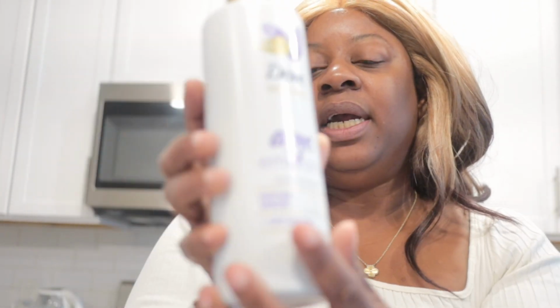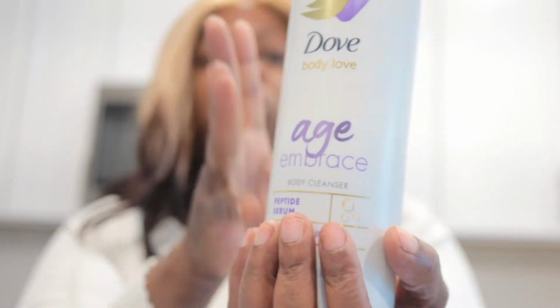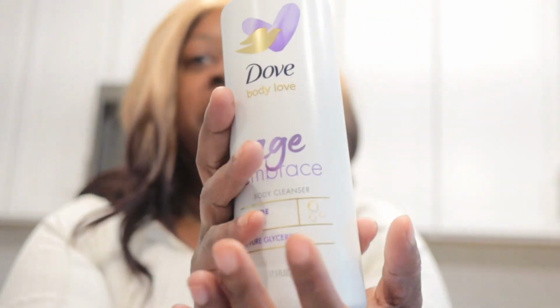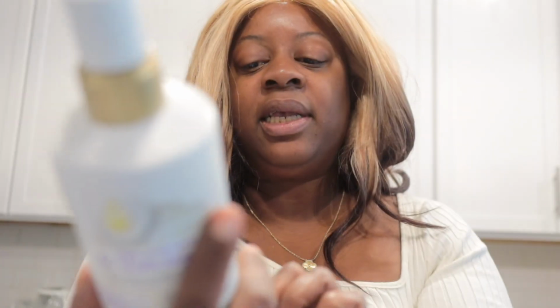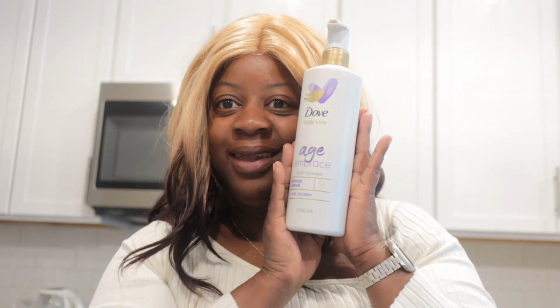So this is Dove Age Embrace body wash. I usually get Olay products, like soft skin, hydrating skin, but I saw this and I was like, oh, you know what, let me try this, because you know, aging skin, pure glycerin, peptide serum, body love, whatever. Purple is my favorite color. So yeah, like Dove. So we'll try that out.